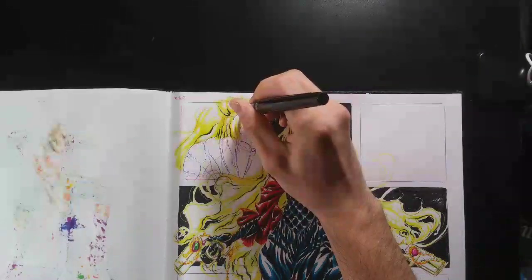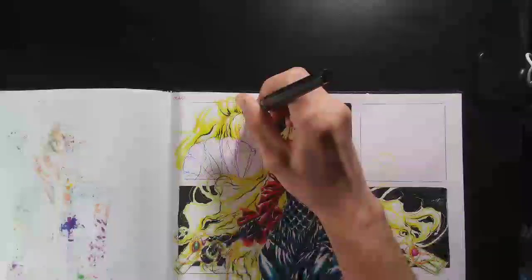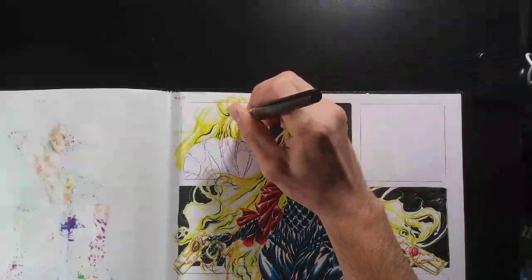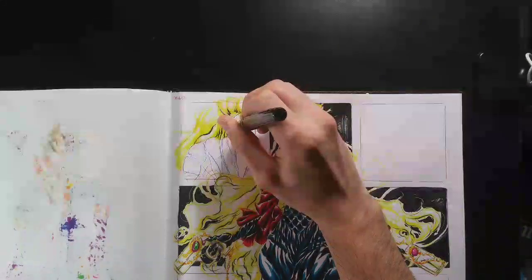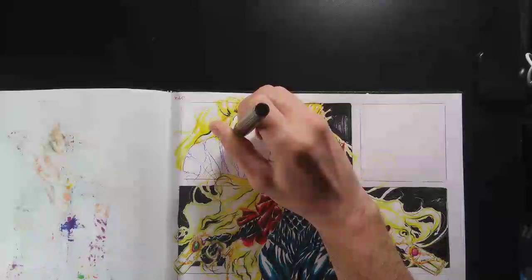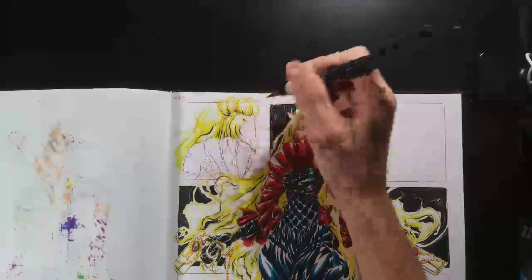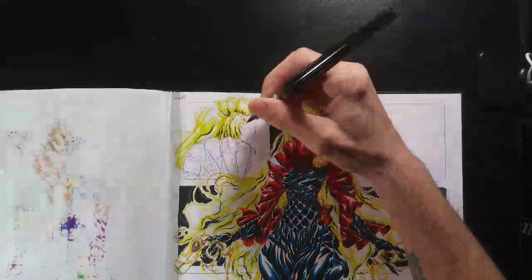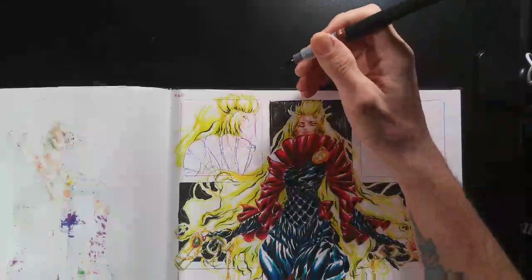Okay. Oh, yeah. Kind of get a little bit of shade in these roots. Show that her hair is really getting ruffled in that area where it's meeting the collar, you know, the baby hairs in the collar.